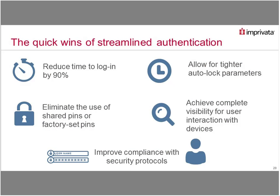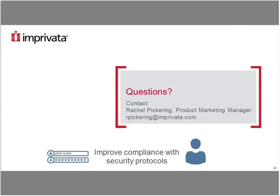And from an IT perspective, it's really all about being able to put tighter security controls in place without fear of them being avoided. So not only are you going to allow for tighter controls, but you can improve compliance on those controls. Ultimately, again, it's that finding the balance between security and convenience to make sure that everybody's needs are met.